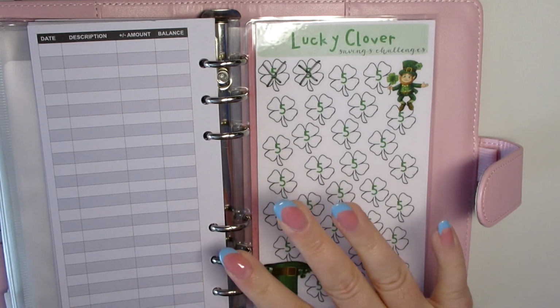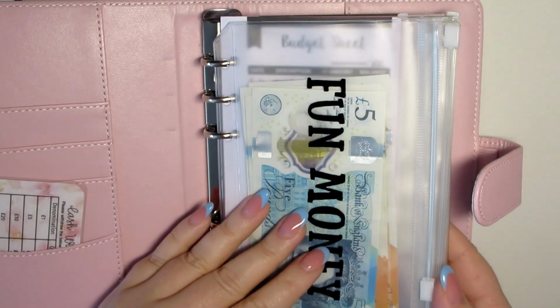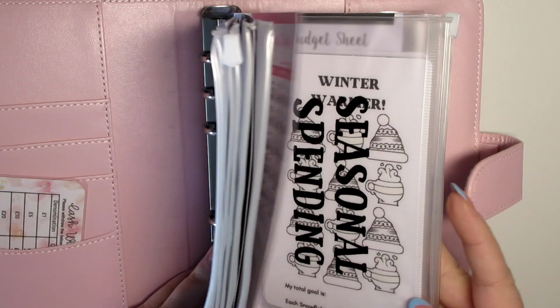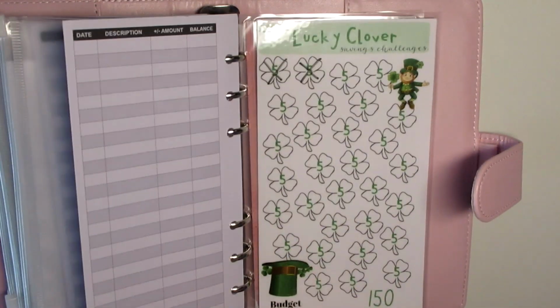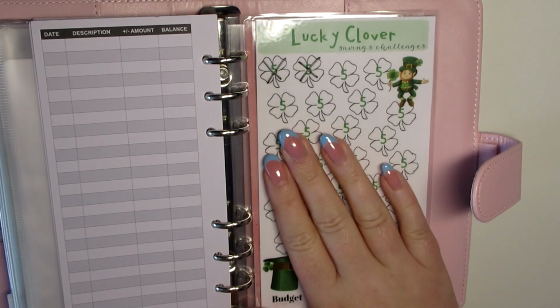This one again will be all digital. Anything that I have in coins, I'm just going to ask my dad to put that on my card for me because I can't be bothered to be dealing with coins again. I don't really use cash that much anymore. I still have cash on me, like this is my cash envelope wallet, I've still got my fun money, my medication and my outings, but everything else is done. So everything else that I have now is all digital. But yeah, so that is now £10 towards my new challenge.